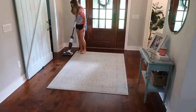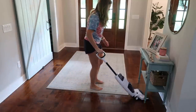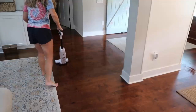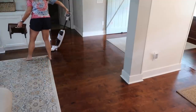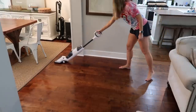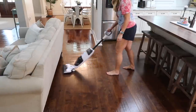I've heard mixed reviews on all of the vacuum mop combo vacuum cleaners, and so I kind of didn't want to spend a whole lot of money and then hate it, but I absolutely love this vacuum mop. It's amazing, and my floors always look so great. They smell so great. I can actually mop a lot more because it takes me half the time to do it. So overall, I love this product.